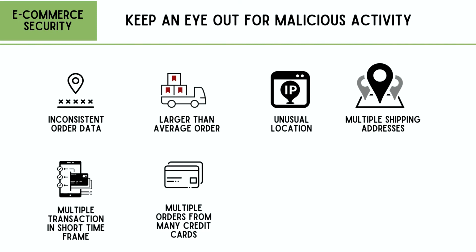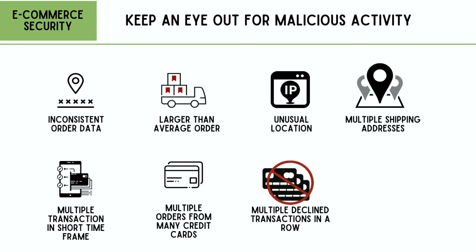Multiple orders from many credit cards. Someone makes multiple purchases using multiple credit cards. Multiple declined transactions in a row. The purchaser makes not just 1 or 2 attempts. Honest shoppers make mistakes, after all, but 4, 5, 6, 7, 8 or more attempts without getting the card number, expiry date, and card security code correct.